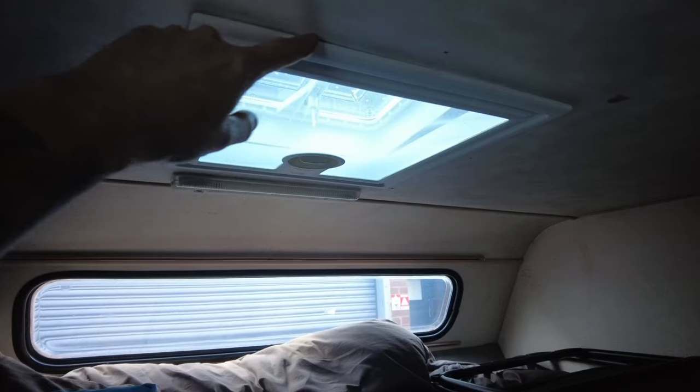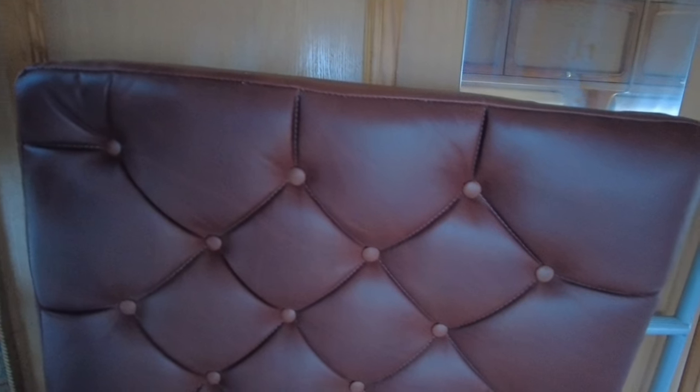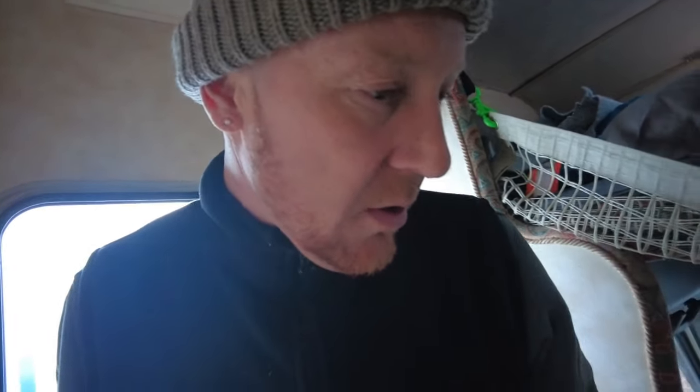So we put in that new skylight, and we had to mess about with this vent because I don't know if you can see the angle. There's an angle difference where the front of the van goes down and then it's a flat roof inside. So a bit mental. I'm not gonna move that, I'm gonna crawl under it. Well, can we move it?